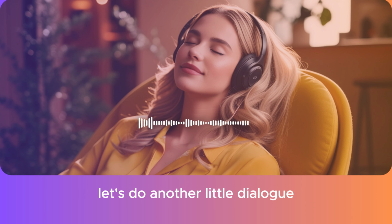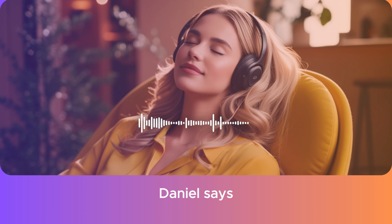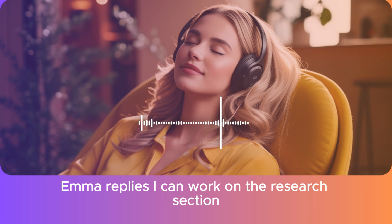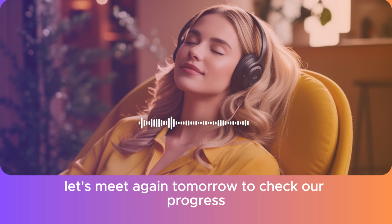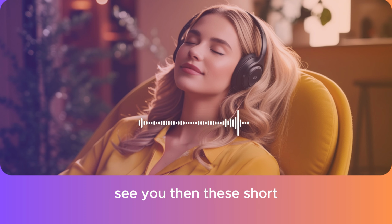Let's do another little dialogue. Imagine Daniel and Emma are planning a team project. Daniel says, "We need to decide who will do each part of the project." Emma replies, "I can work on the research section." Daniel says, "Great, I'll take care of the presentation slides." Emma adds, "Perfect, let's meet again tomorrow to check our progress." Daniel replies, "Sounds good, see you then."